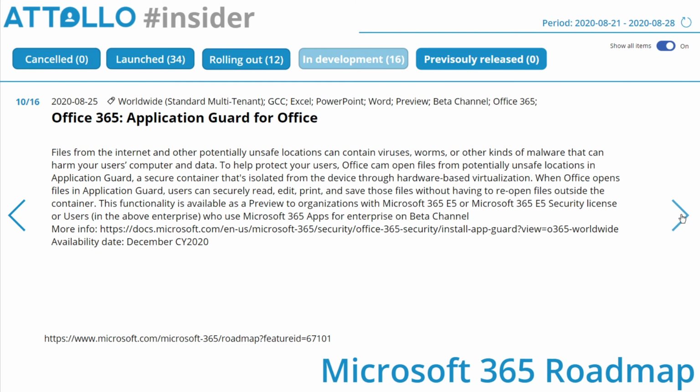Office 365, Application Guard for Office. Files from the internet and other potentially unsafe locations can contain viruses, worms and other kinds of malware that can harm your users' computer and data. To help protect your users, Office can open files from potentially unsafe locations in Application Guard, a secure container that's isolated from the device through hardware-based virtualization. So when Office opens files in Application Guard, users can securely read, edit, print and save those files without having to reopen files outside of the container.